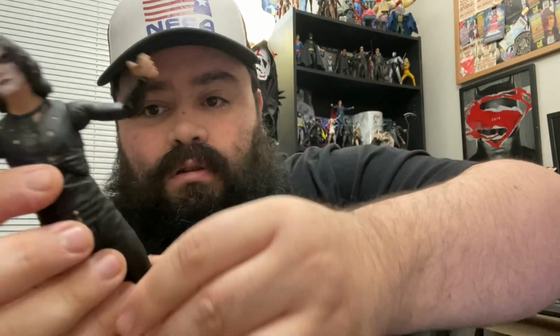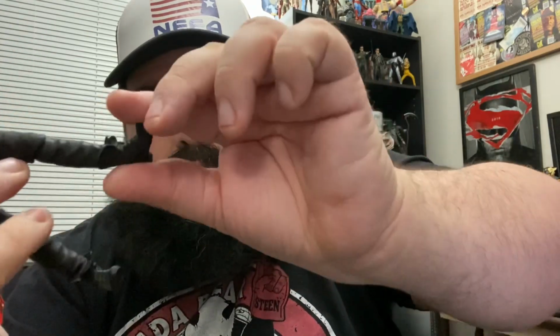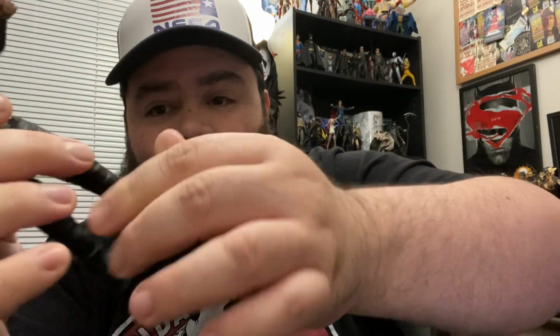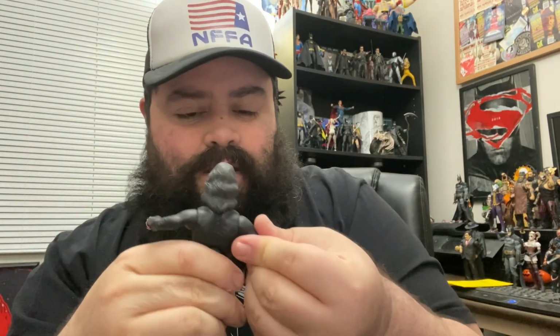All right, let's do the articulation here. Ball joint, single elbow, old school NECA elbow. Hands turn, floating, or ab crunch kind of. Yep, there's a waist. Old school NECA hips. Single knee. Ankle rockers. Pivot on the knee. Oh, there's a thigh swivel right there. Yeah, and one right here. Okay, so he has thigh swivel. It doesn't really make sense why there wouldn't be arm swivel.